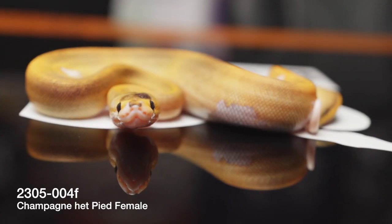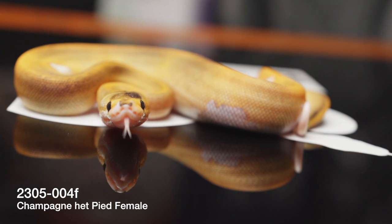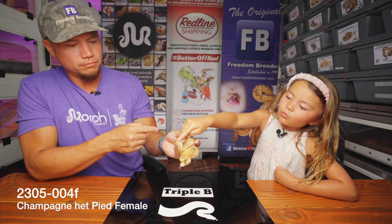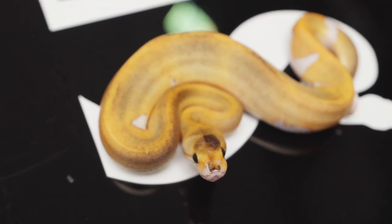That's right. So we're going to take a look at the last female. Here we go. This is snake number 4 and the last female of the clutch. It's got some nice white on the face there. I'm naming this one White. So we got Chocolate, Crazy, Orange, and White.